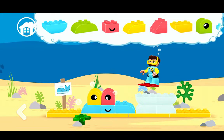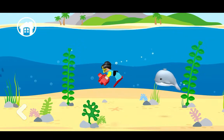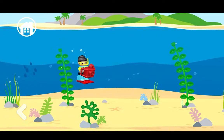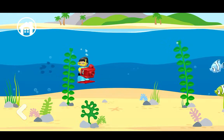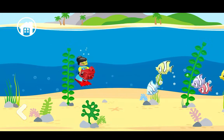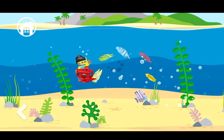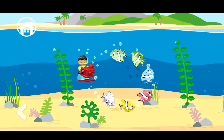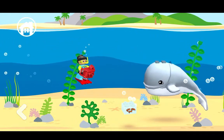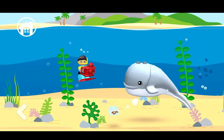Oh, it's a dolphin. Look, girl dived to look and photo some underwater inhabitants. It's a fish, colorful fish. Hello. Musician fish. Oh, look, made a circle and dance. Super, look, this is a whale. Whale, what may you want to do? Oh no, bye bye.